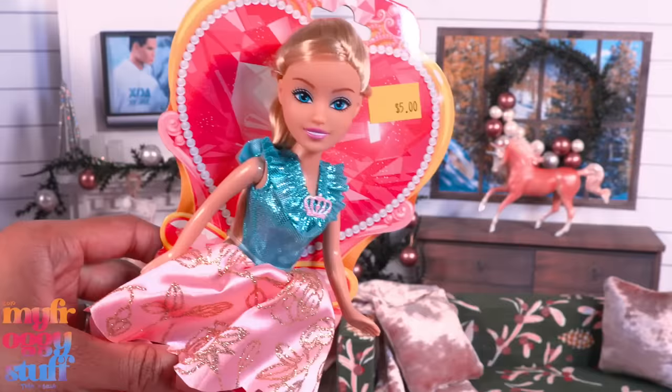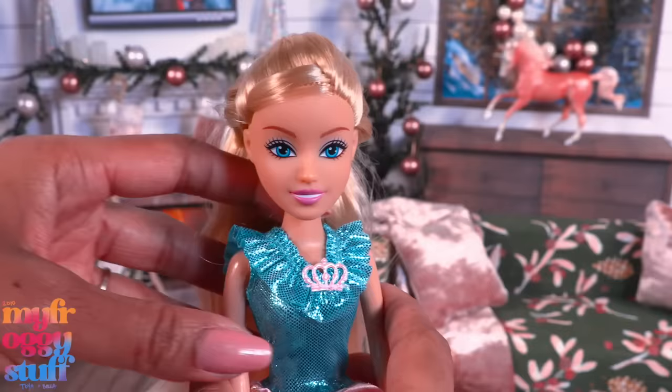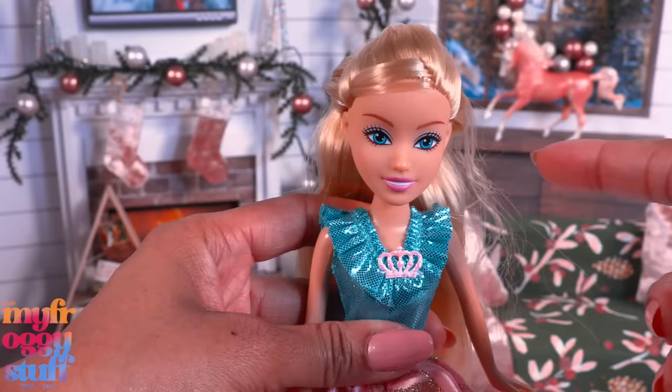We found dolls for $5. This is Glitzy's Princess by Zuru. It fits into the stocking. This doll is around 10 inches, has the basic 5 points of articulation with movement at the head, shoulder. This doll can go out to the side and forward and back, and go forward and back and out to the side. The head cannot go forward. If you force it, it will break.